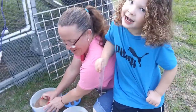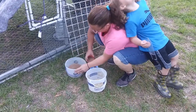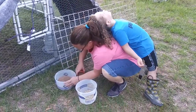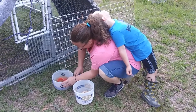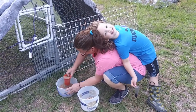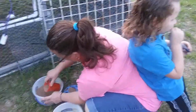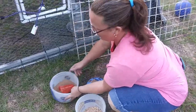Little Ferdinand, you're not going to be over, dude. What are you doing, buddy? Your mom's not a footstool. My goodness. You in the lounge chair, buddy? Yeah. All right, well, we'll get off your mom so she doesn't get her back hurt.